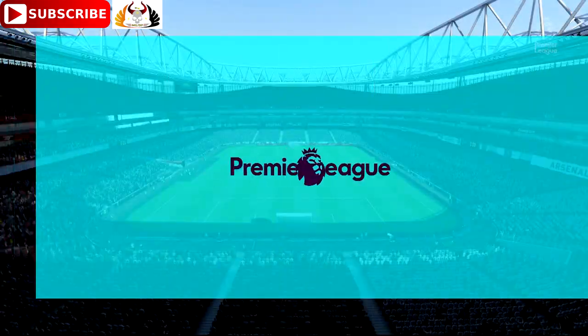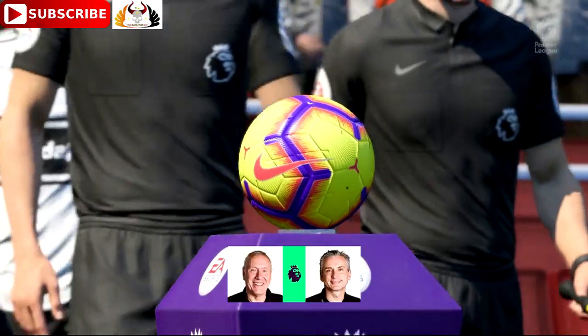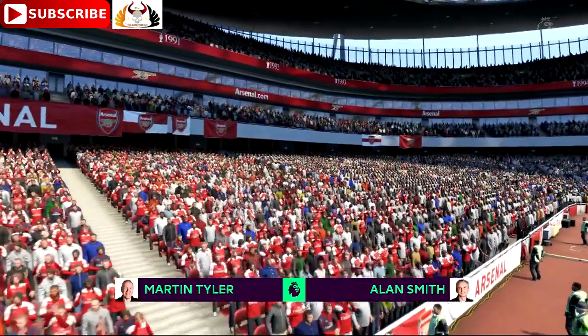Hello once again, I'm Martin Tyler, and this is the Emirates Stadium. Welcome our visitors, Fulham. And our match today, Arsenal up against Fulham. Here is how Arsenal line up.